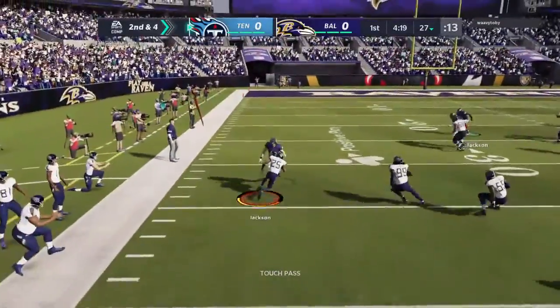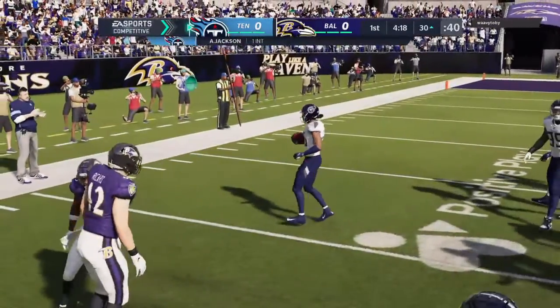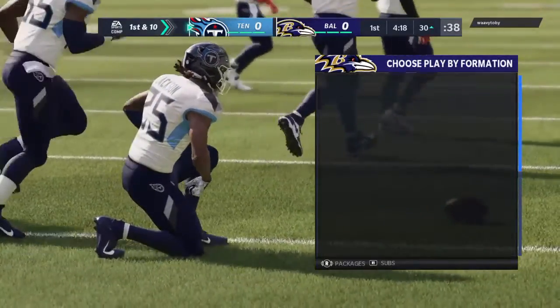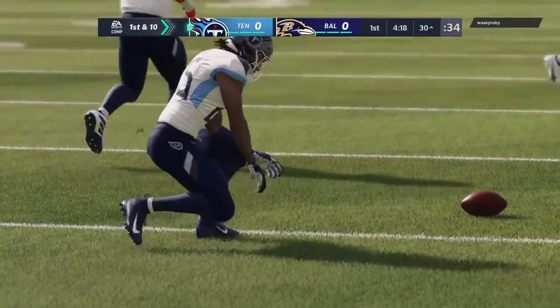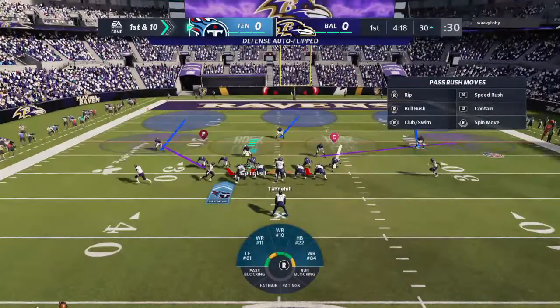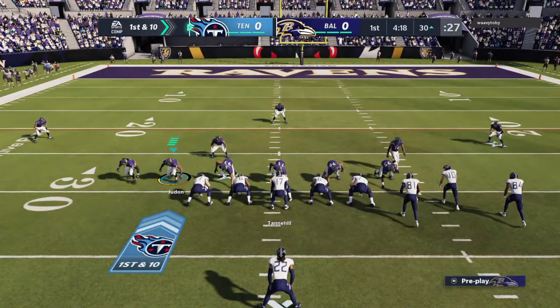And looking for Andrews, but this is intercepted. Picked up by the USC man, Adoree Jackson, and he will return this one to the 30-yard line. That's kind of a double whammy. I mean, the interception on the opening drive, that's one thing, but to give him this field position, that's another. Absolutely perfect start for this defense. They take the ball away on the opening possession.